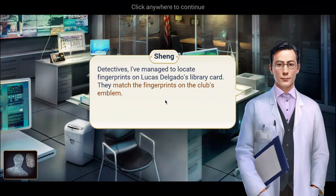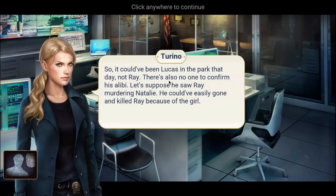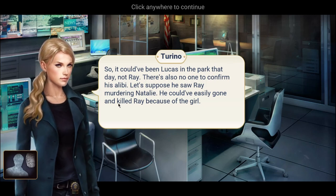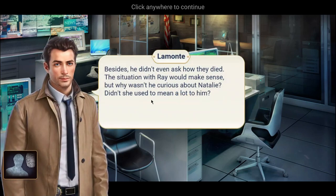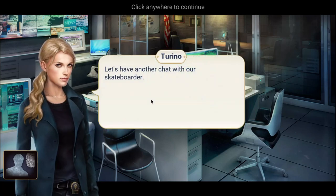Detective, I've managed to locate fingerprints on Lucas Delgado's library card. They match the fingerprints on the club's emblem. So it could have been Lucas in the park that day, not Ray. There's also no one to confirm his alibi. Let's suppose he saw Ray murdering Natalie. He could have easily gone and killed Ray because of the girl. Besides, he didn't even ask how they died. The situation with Ray would make sense, but why wasn't he curious about Madeline? Didn't she used to mean a lot to him? Let's have another chat with our skateboarder.